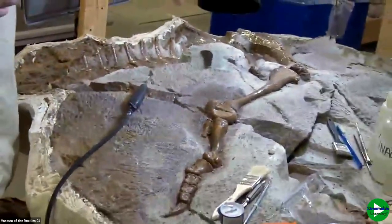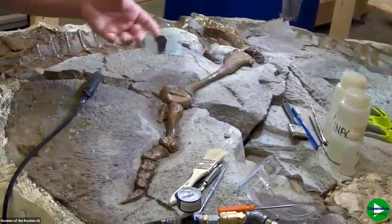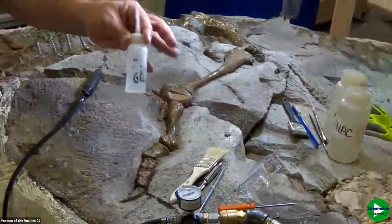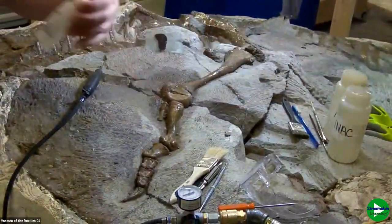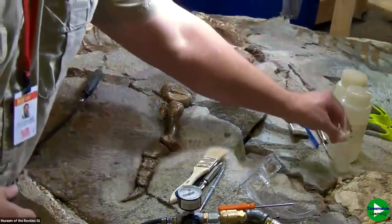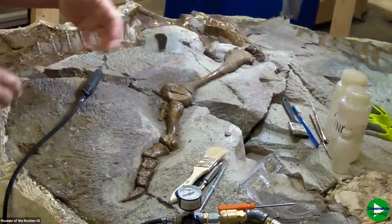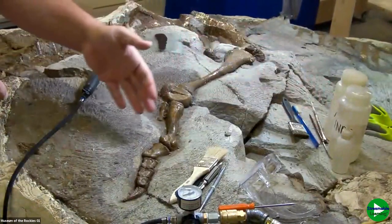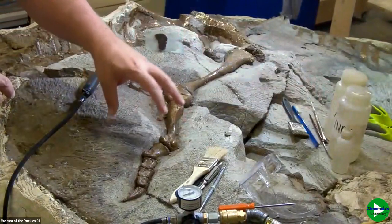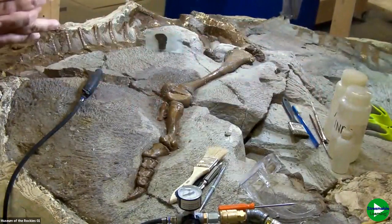Once we uncover the bone, we put some consolidant on it. If we have to use a glue, like sometimes we'll have breaks, we'll use a glue like this, which is basically like a super glue to help knit the bones together. We will make molds and casts out of these. We will sometimes take a 3D scanner and scan the bone so you have an exact three-dimensional digital representation of the bone.